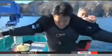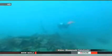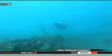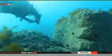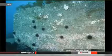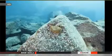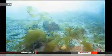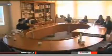Kagi will check if the sea urchin and abalone are living around the debris. About 8 meters down, he sees some wreckage. As he approaches a large chunk, he discovers that a few sea urchins are living on it. But he only found one abalone. However, seaweed, which abalone eat, is growing amid the rubble.